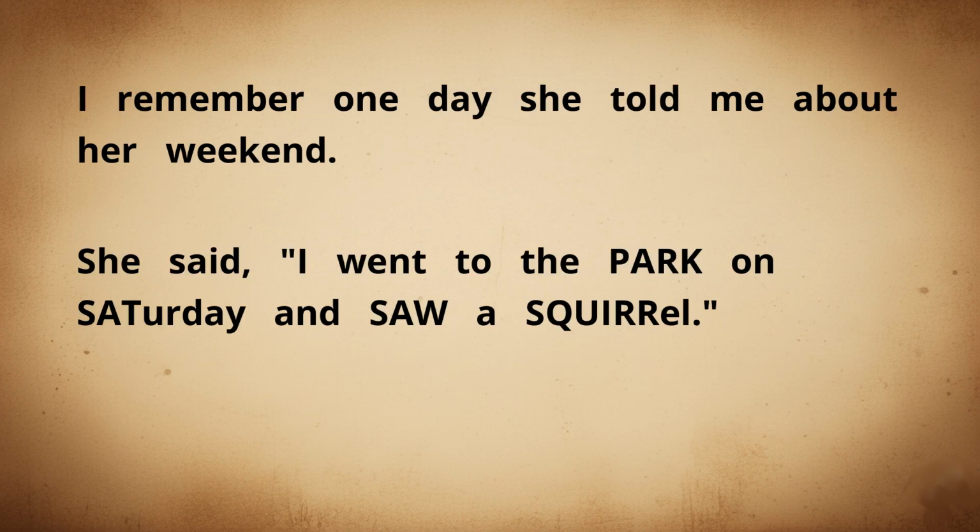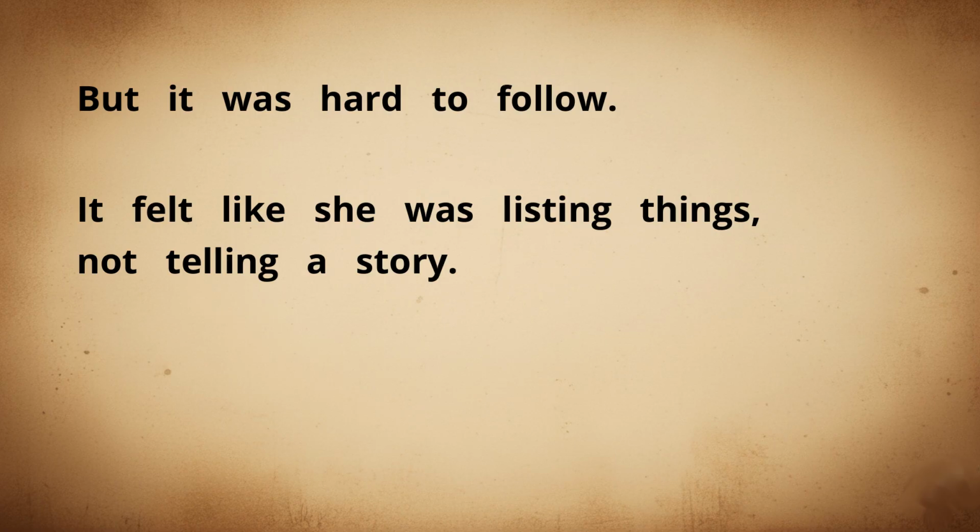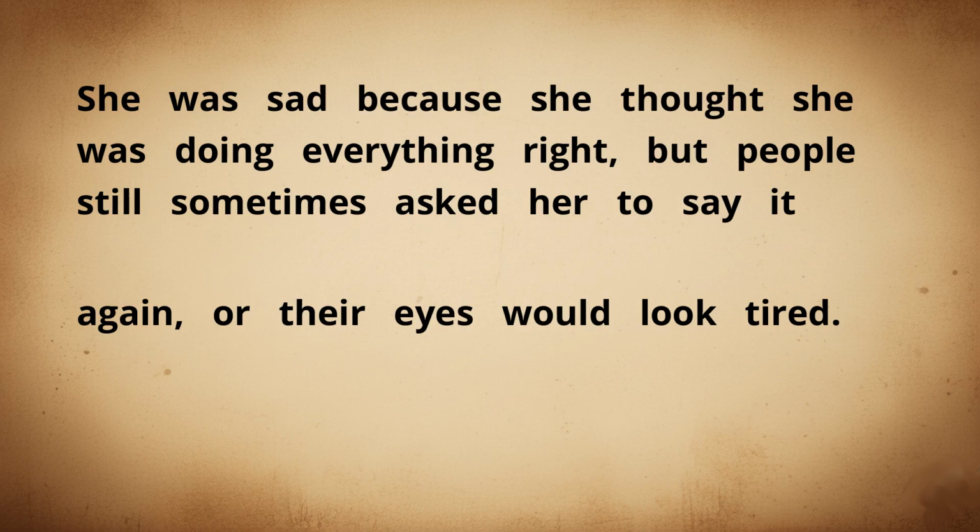I remember one day she told me about her weekend. She said, "I went to the park on a Saturday and saw a squirrel." It was right. Every word was clear. But it was hard to follow. It felt like she was listing things, not telling a story. She was sad because she thought she was doing everything right, but people still sometimes asked her to say it again, or their eyes would look tired.